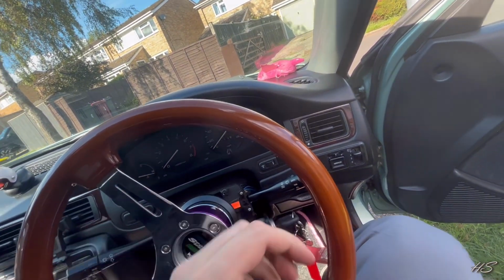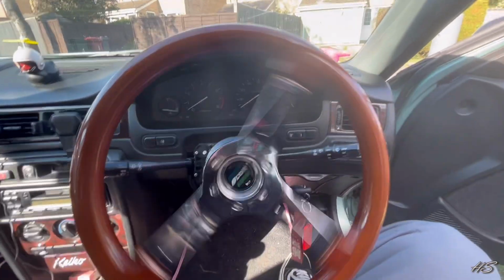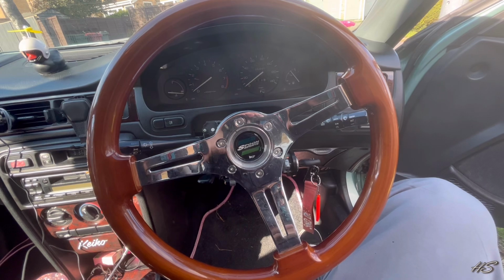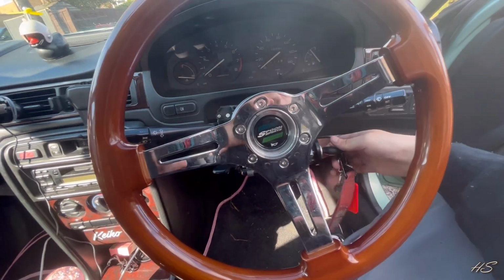Well, a quick release to the steering wheel. It is the best security feature you can have on an OG car like this. So, is it worth buying a 90s Honda Civic?